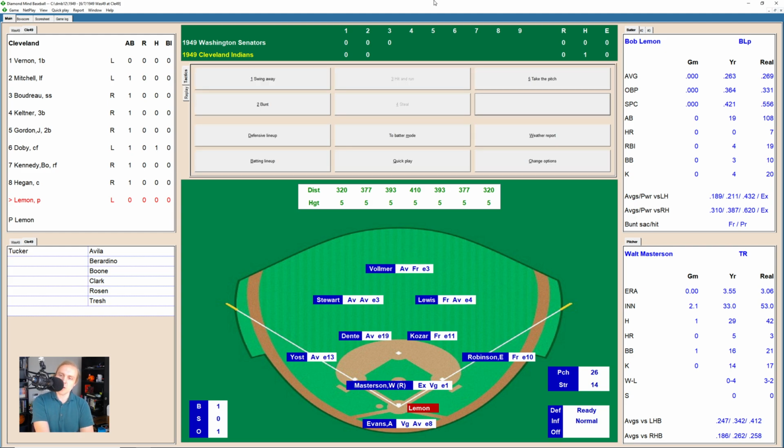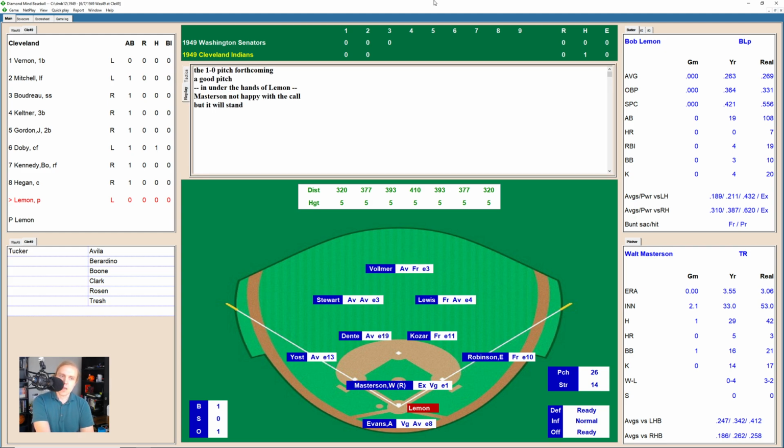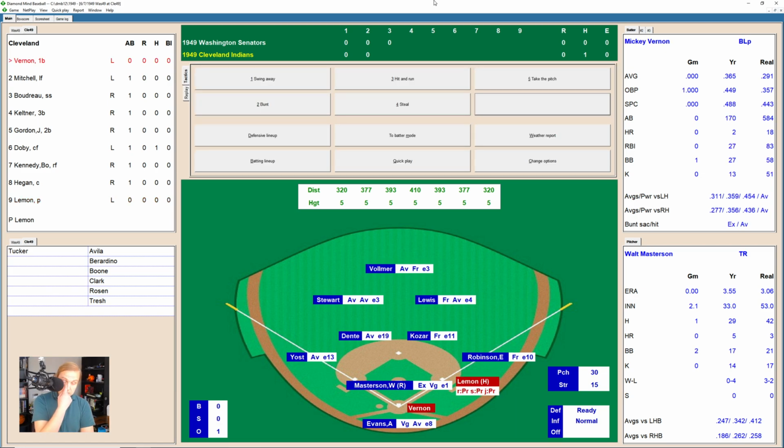1 away, and here comes Bob Lemon, who takes the ball. And another one inside, 2-0 on Bob. There's a strike, 2-1 as he's chased after that, and that's high. 3-1 the count on Bob. And that's just low, and that'll be a walk, and so that'll bring up Mickey Vernon, and that is not a good sign when your pitcher is walking the opposing pitcher. That's exactly what happened there, and that'll bring up Mickey Vernon now.